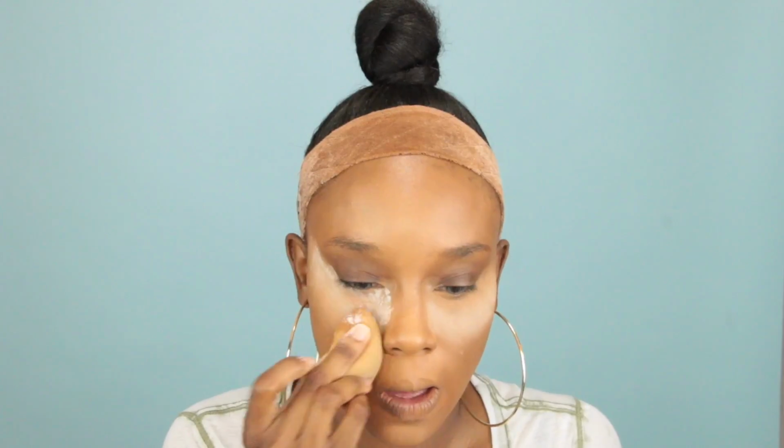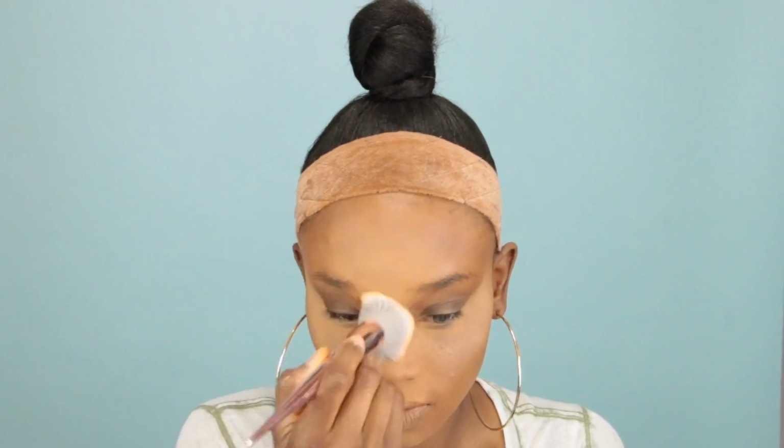As you guys can see, underneath my eye area is just really creasing a lot. I'm going to use a beauty blender and use that powder to go underneath my eyes. Oh my goodness. The concealer disappeared in certain areas, so you can see my skin through the concealer and it looks cakey and dry and just gross.